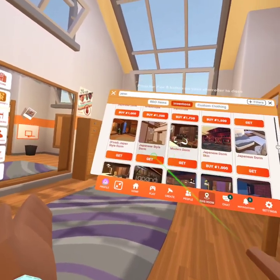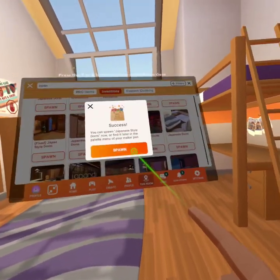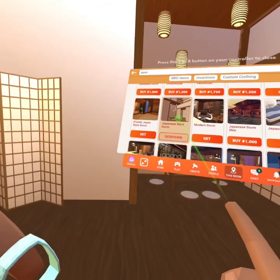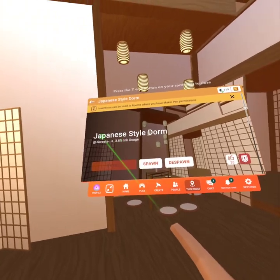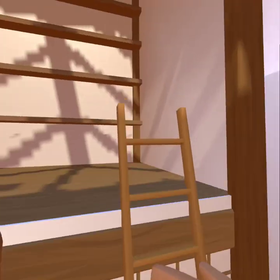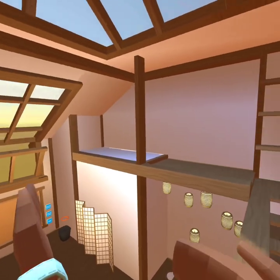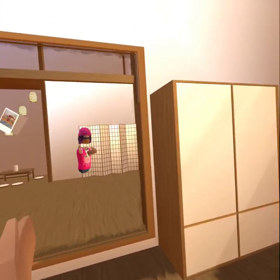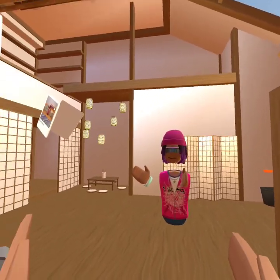Let's check out free ones because I don't want to spend too much money. Oh crap, this is by Sweets. Japanese style dorm. It's actually like nice and simple. I like it. I actually might use this one.